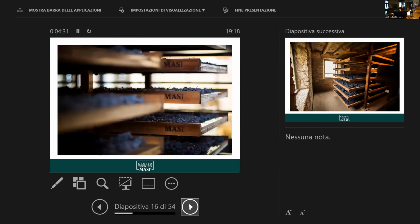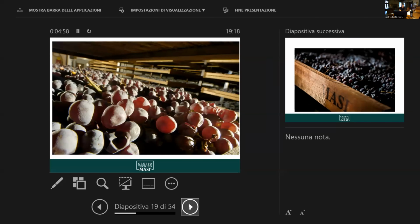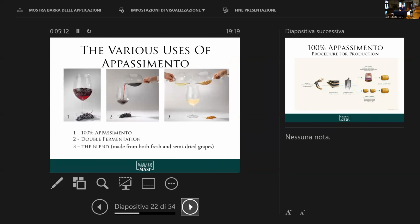We are well known for placing the grapes on bamboo racks and doing the appassimento, because we dry the grapes after we pick them and leave them for quite a long time, between 50 and 100 or 120 days, on these racks. Interestingly, we place them on bamboo racks because it is the best support for drying the grapes. Today I want to talk to you exactly about the appassimento, how we grow the grapes for it, and what we discover in it.